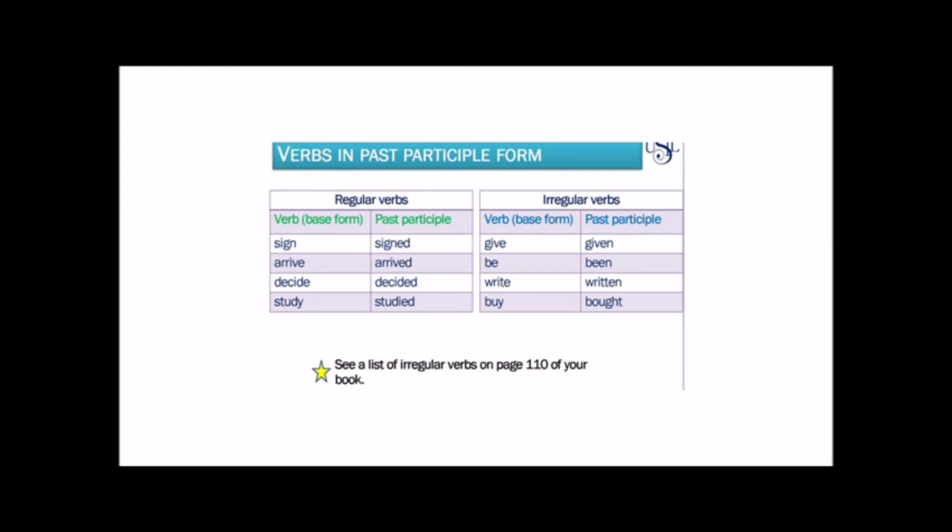We use verbs in past participle to form the present perfect, right? So, let's remember that we use regular and irregular verbs in past participle. Take a minute looking at the charts. For more irregular verbs, remember to check the list on page 110 of your book.